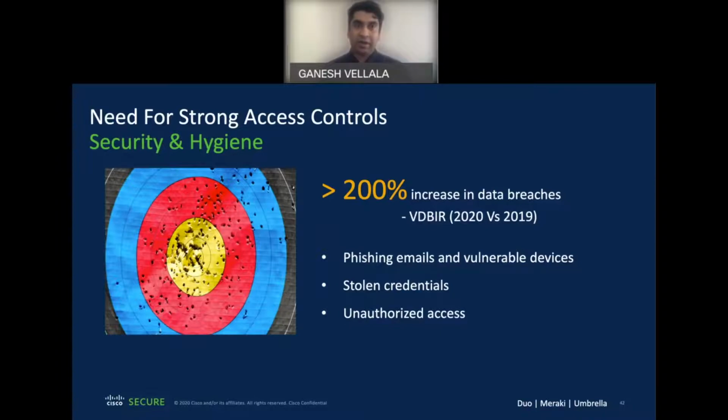And the typical tactics that cyber criminals use to attack these institutions is by starting a phishing campaign to compromise passwords and use those passwords to gain unauthorized access to sensitive data. So that's one of the most common tactics that cyber criminals use. So there's a need to stop that kind of unauthorized access or use of stolen credentials.